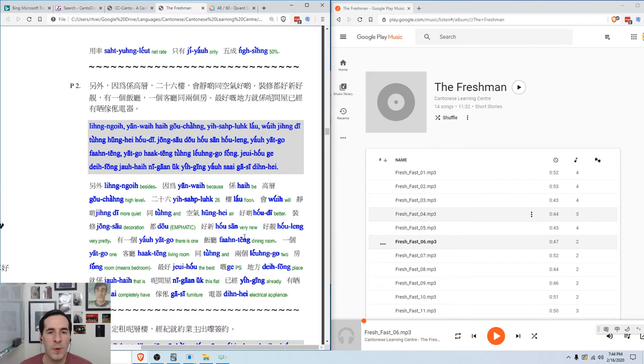Wui jing di tong hong he ho di. So it'll be quieter and better air. Zhuang sao dou ho sun ho lang. So the decoration or the layout is both new and beautiful.